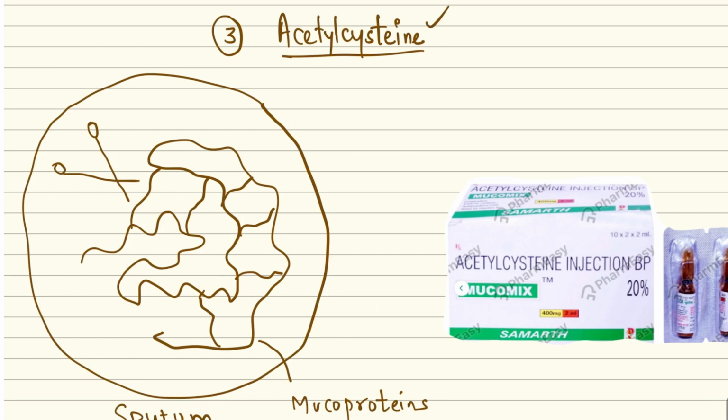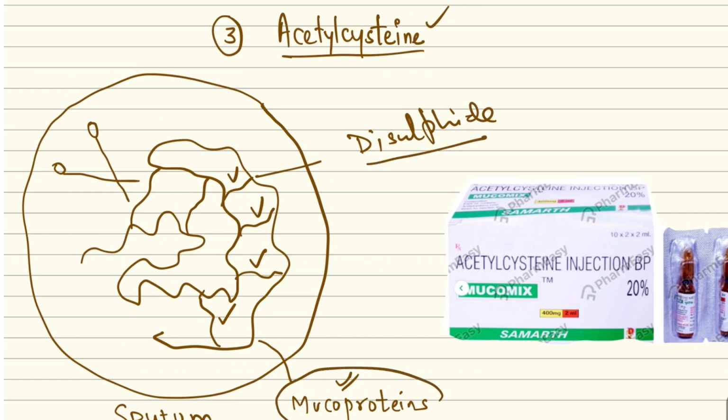So how does it act? It basically converts this thick mucus into thin mucus. It goes into the sputum, and in the sputum there are mucoproteins. Each mucoprotein is bound to the others with the help of bonds called disulfide bonds. Because of the presence of disulfide bonds, these mucoproteins remain attached to each other in the sputum.